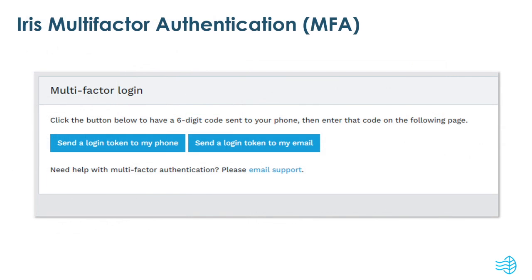The security of IRIS data is top priority at Energy Solutions. We require multi-factor authentication, or MFA, to safeguard our systems and data. This adds an extra verification step beyond a password to protect your account and prevent unauthorized access. When logging into your IRIS account for the first time, you'll be prompted to select a preferred verification method. You can choose to receive a text message or an email.